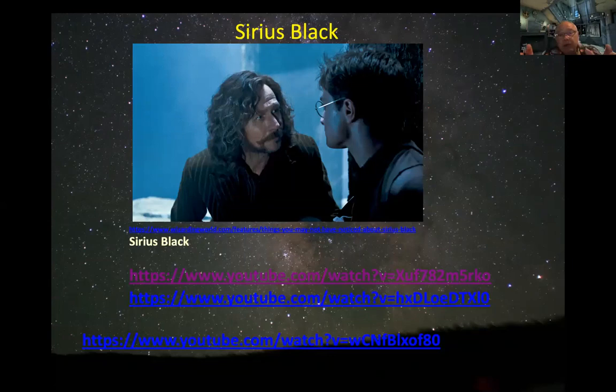It's a relatively close neighbor of the sun. It's only about 8.5 light years away. It's a lot hotter than the sun. It's a bluish white star because it's so hot. And because Sirius Black in the Harry Potter universe is such an important character, and you know, he's Harry's godfather. He was James Potter's best friend. You know that he is an important character. And that's why I think JK associated him with the brightest star in the night sky.